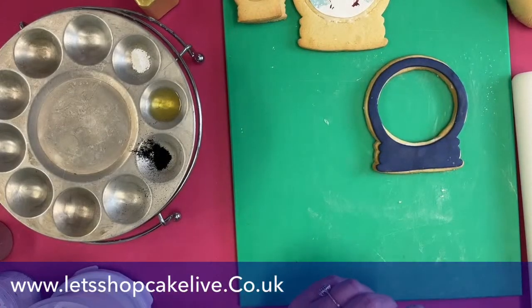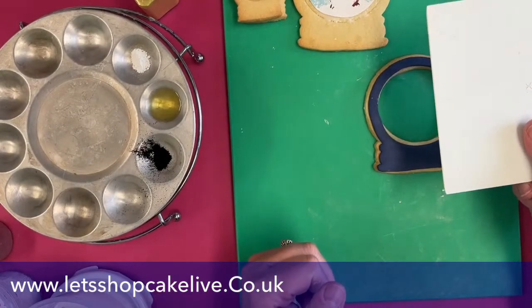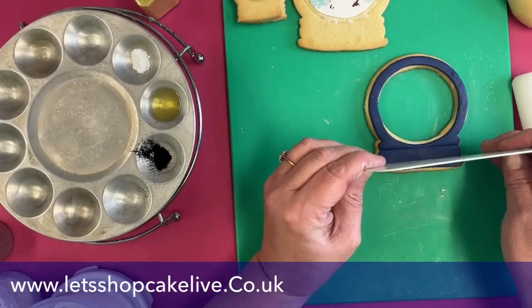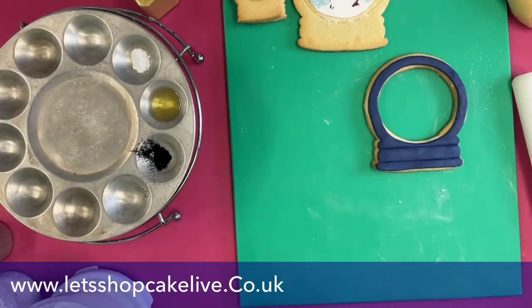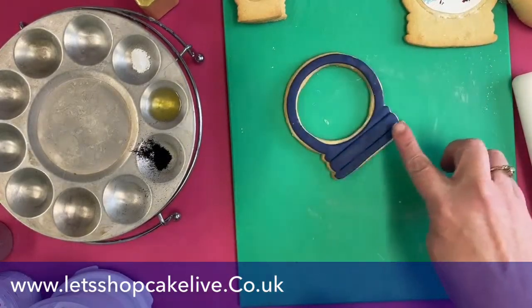By the time we've done all that, you can see that the icing sugar that was on the surface is near enough come off. I'm going to take hold of then one of these plastic side scrapers and we're just going to mark the bottom of the globe like so. There we go. And then I'm going to just paint that purely because I just want it to look slightly different to the top part. I'd like that to look darker.